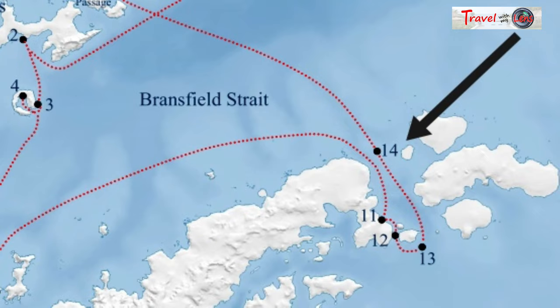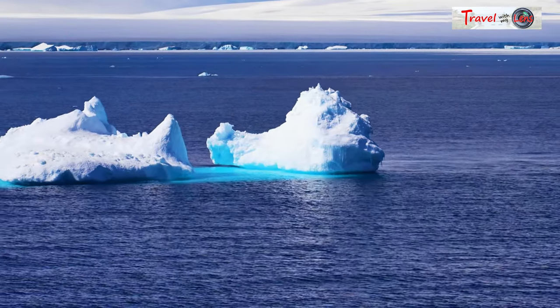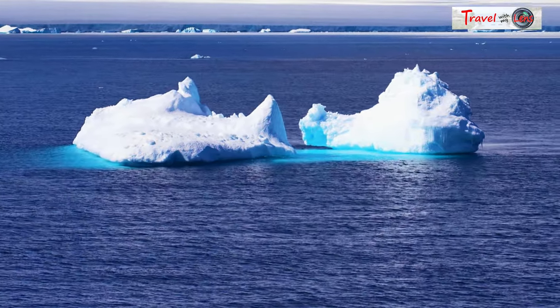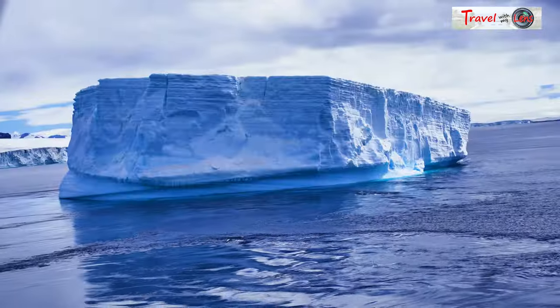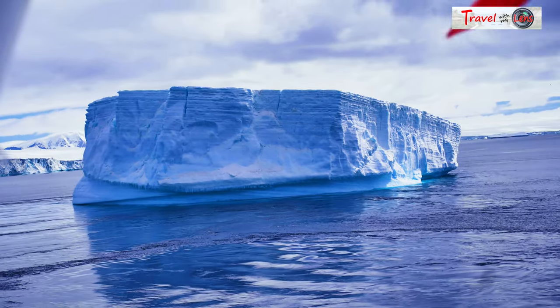After Brown Bluff, our ship took about an hour and got into the Weddell Sea. There are plenty of icebergs in this area, and over there, the captain diverted to the west and back to the Antarctic Sound to see the tabular ice.